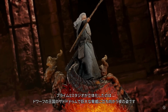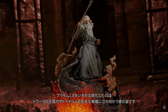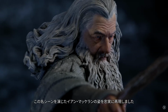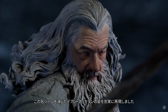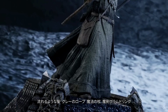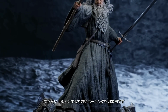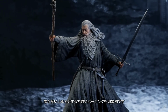Today, Prime One Studio brings you Gandalf the Grey, standing his ground in the dwarven halls of Khazad-dûm against a threat of immense proportions. Prime One Studio sculptors have really nailed the likeness of Ian McKellen in this stunning scene, with his flowing locks and billowy gray robes, holding aloft his magical staff and his sword Glamdring. Gandalf strikes a powerful pose meant to stop the evil that is advancing on him in its tracks.